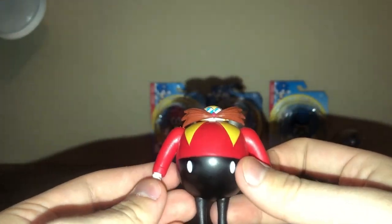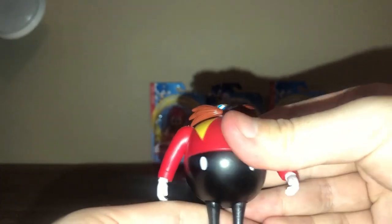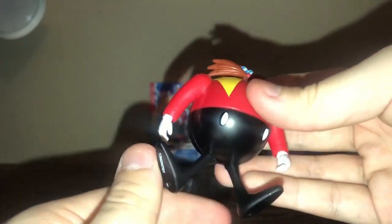Ooh la la. Yeah, no, I think this one actually might be the best one of my Eggmans, because he has very stiff joints, which you know me, I like that in figures. And he has good articulation too. Is the leg articulation better than my other ones? Did they update it? I don't know.